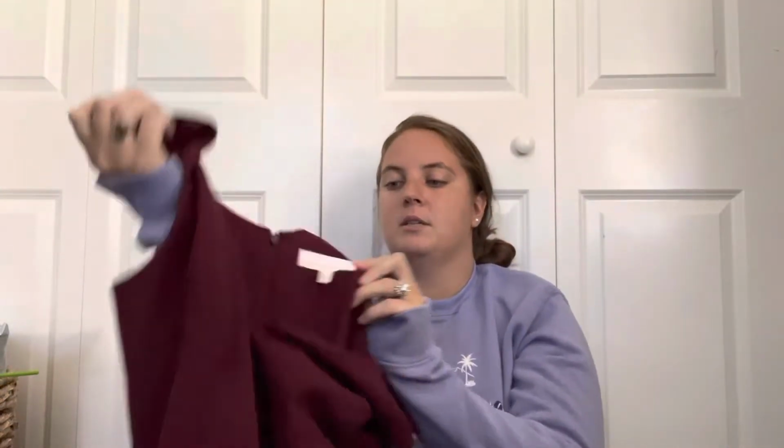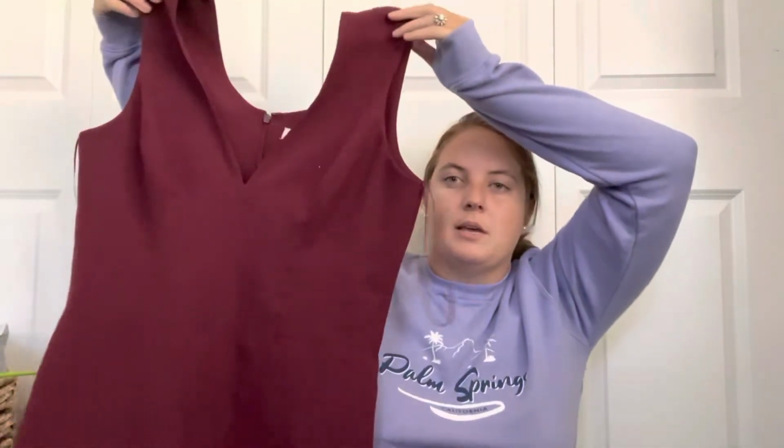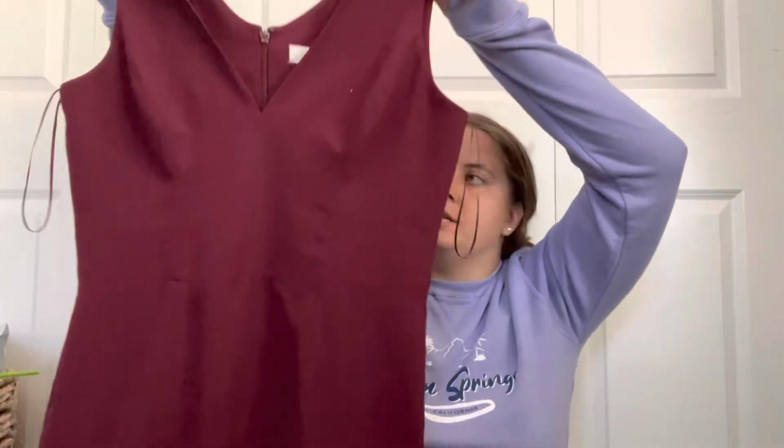And then I have 3 bridesmaid style dresses. This is the first one, and this is Dress the Population, which is an older tag from them, but to me it doesn't matter because the style is still really pretty. This is a burgundy, full length gown with a slit. I've sold this style in 2 different colors and they've done well. And this one is an XXL, which is also awesome.